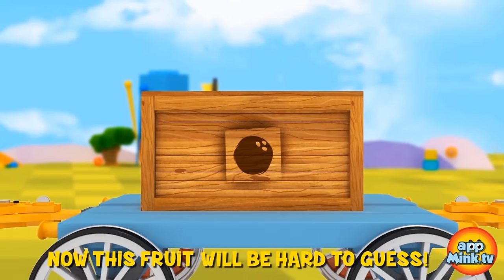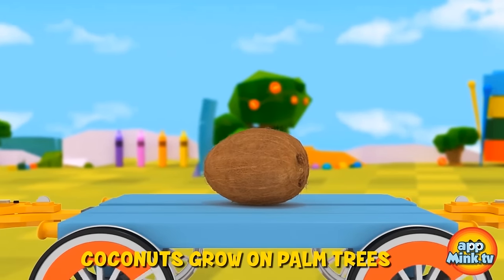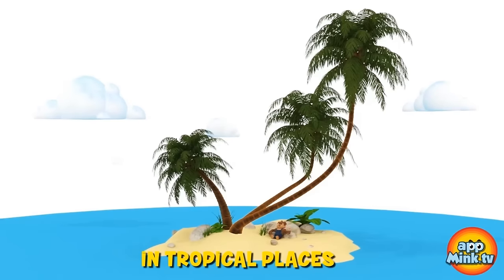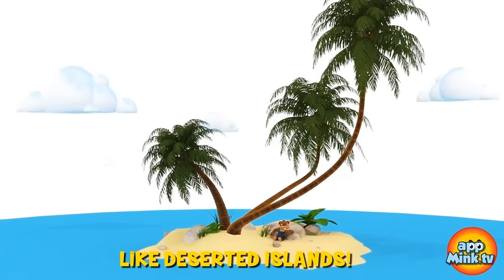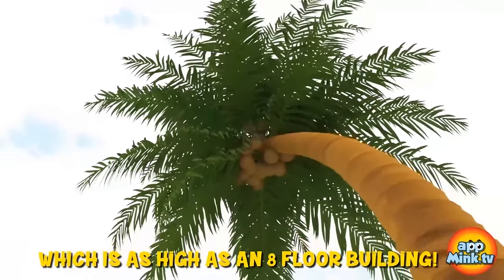Now this fruit will be hard to guess. Can you get it? It's a coconut. Coconuts grow on palm trees in tropical places like deserted islands. The trees can reach 20 meters tall, which is as high as an 8th-floor building.